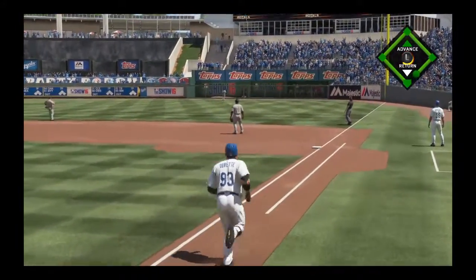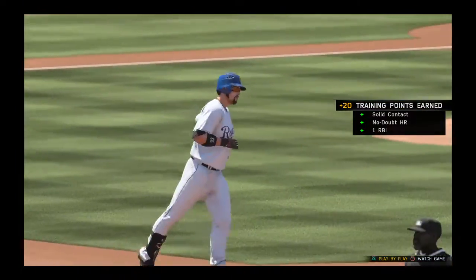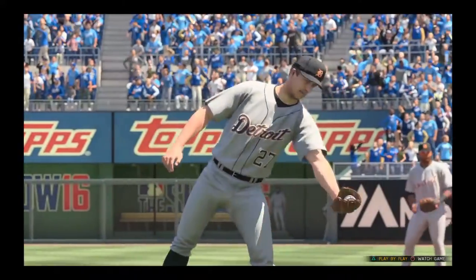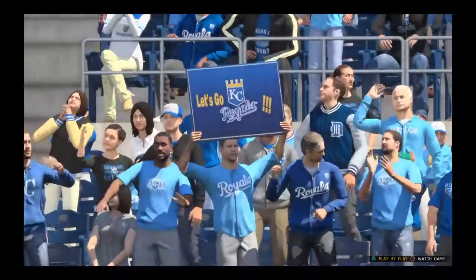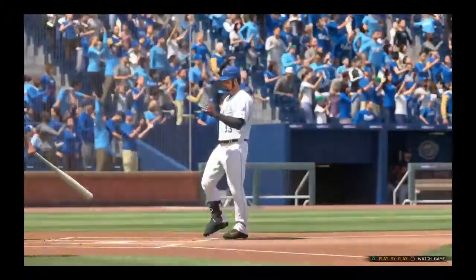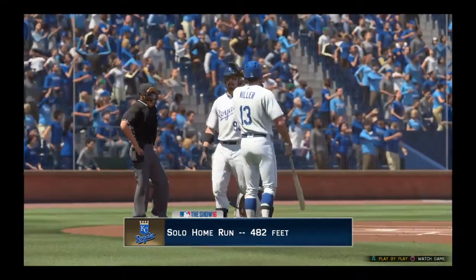the plate. Oh, high, deep. That is a moonshot, folks. A long home run. A solo shot here to straightaway right field. Home run number 51 on the year. And with it, the Royals are back to even at 1 apiece.